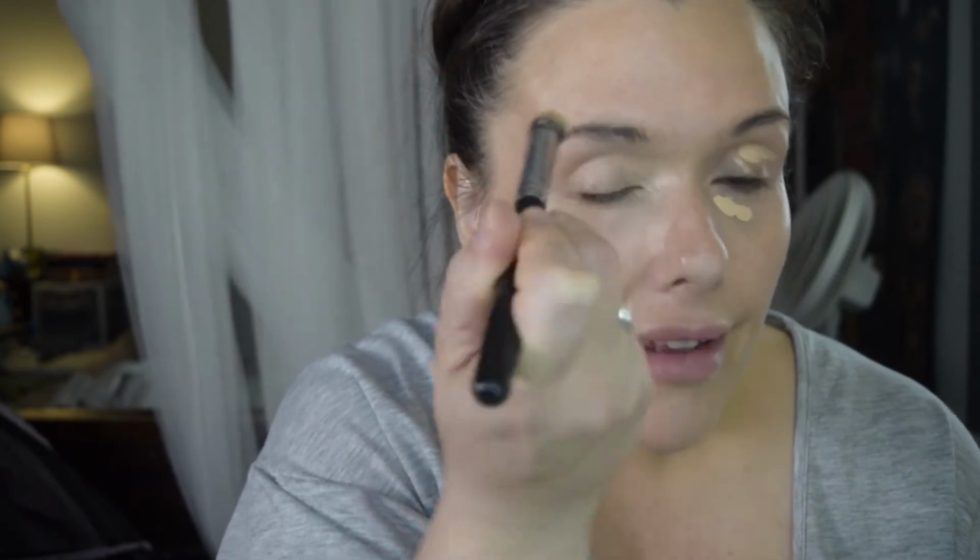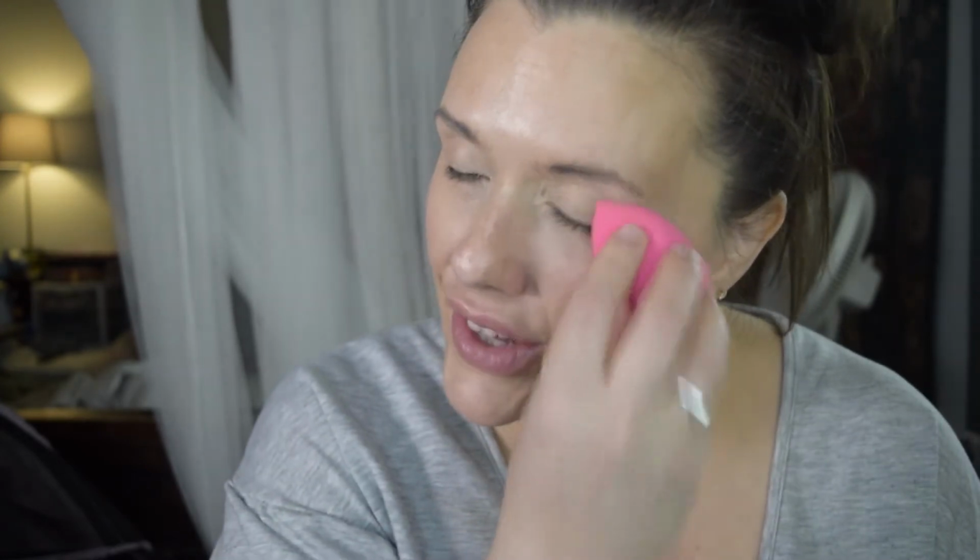And I did have all my brushes out. There we go. This is the Morphe M173, and I love it to blend concealer around my eyes. A little trick I do sometimes is I like to rub a little bit of the concealer through my eyebrow, kind of as a primer to get my eyebrows ready to take some color. So I'm just taking a wet beauty blender to go in and tap in that concealer.